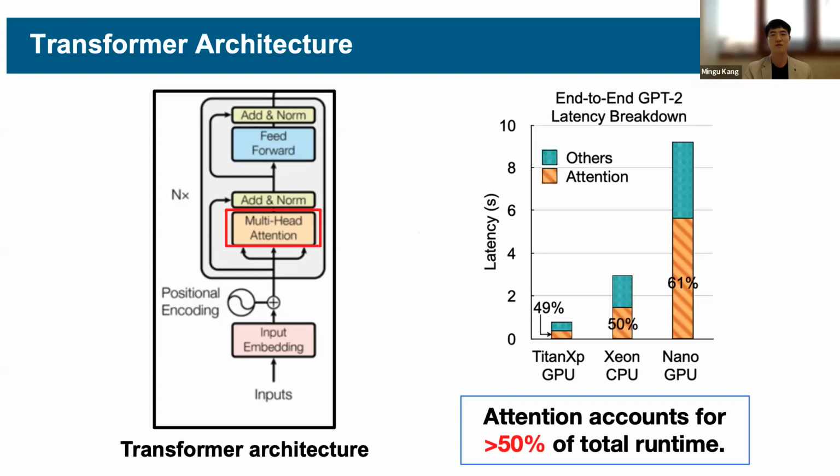If we take a look at the transformer architecture as an example, it is not really special. There are a lot of residual network layers and feed forward, meaning the fully connected layer, nothing special. The only key feature is the multi-head attention, which accounts for more than 50% of the total runtime and a lot of power. More importantly, when the sequence length gets longer, meaning the sentence has many words, this portion increases exponentially. So this is one big problem.